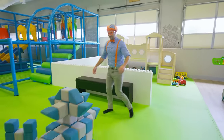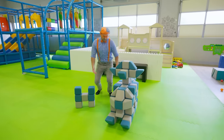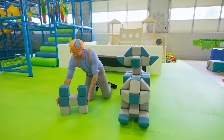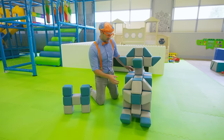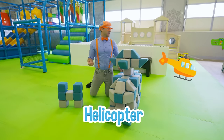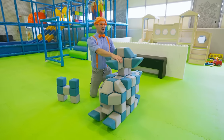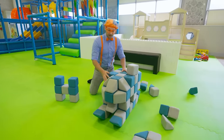Whoa! Wait a second! Airplane? This doesn't look like an airplane, but this does look like it can fly, right? Yeah, and here is the letter H. Do you know what this is? Yeah, looks like a helicopter. It can also fly in the sky. And this is the main rotor. Shall we start its engine? Broom, broom, broom. Oh no, it broke.